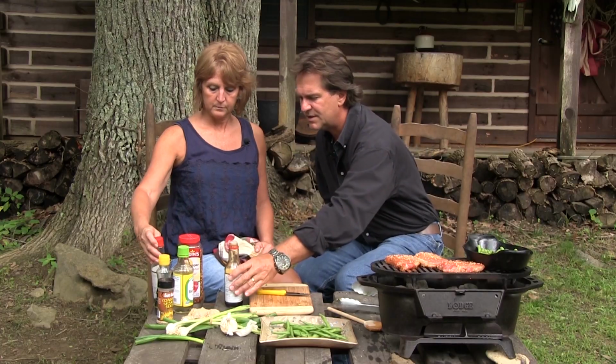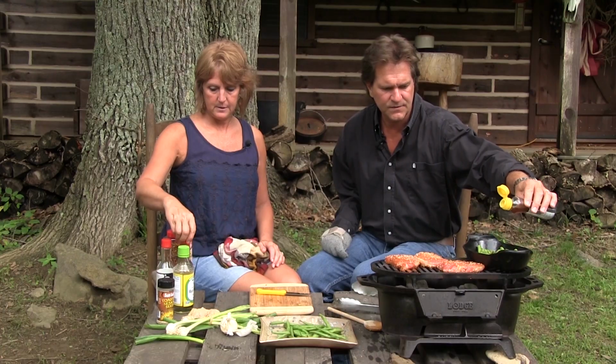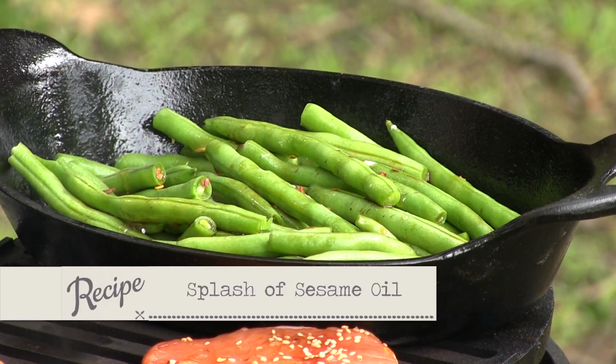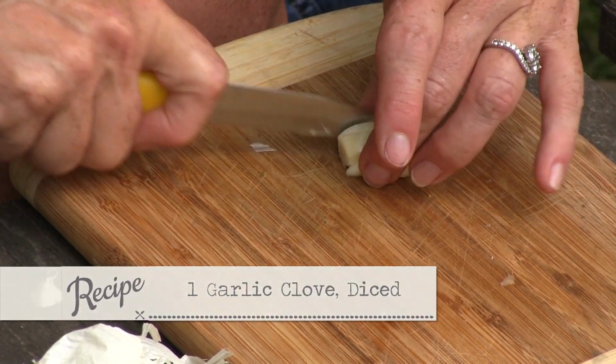And I'm gonna do just a little bit, just a tiny bit of red pepper flakes. And just for a little added flavor, to give it a little zing, just a little bit of sesame oil. Yummy. Those are gonna be good. I could drink this. That's gonna be good. And the last ingredient in the green beans, I almost forgot, is some diced garlic.